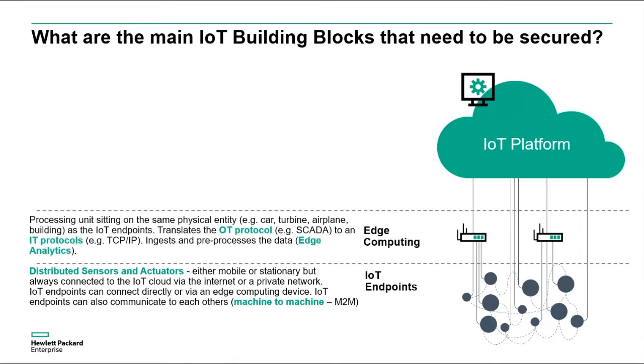The edge computing device is a processing unit sitting on the same physical entity as the IoT endpoints. For example, in the car, in the turbine, on the airplane, or in the building. It translates the OT protocol, like SCADA, to an IT protocol, like TCP/IP. It will ingest and pre-process the data and do in-band or real-time analytics. Basically, it will take on-site or on-vehicle decisions where the IoT cloud is too slow due to latency.